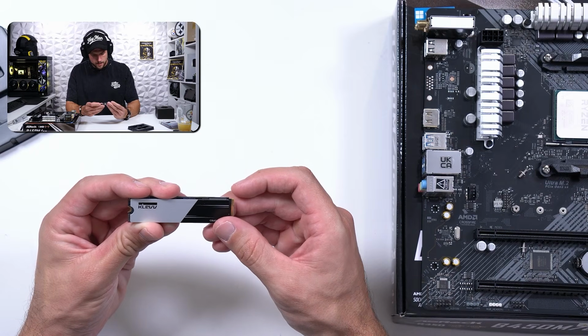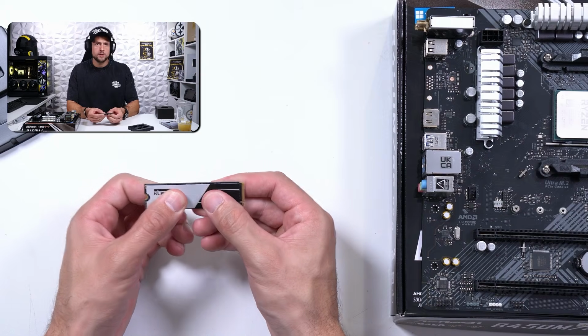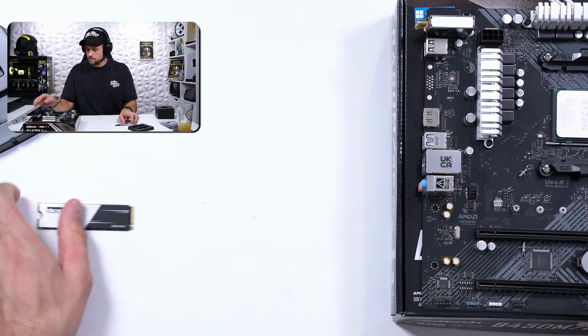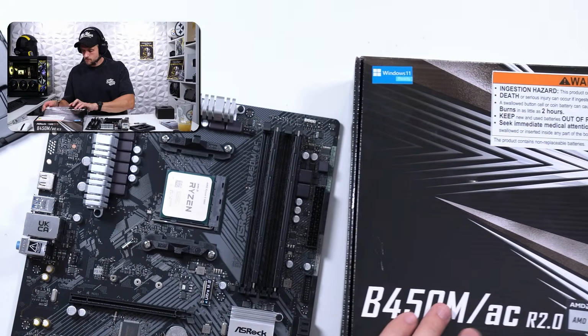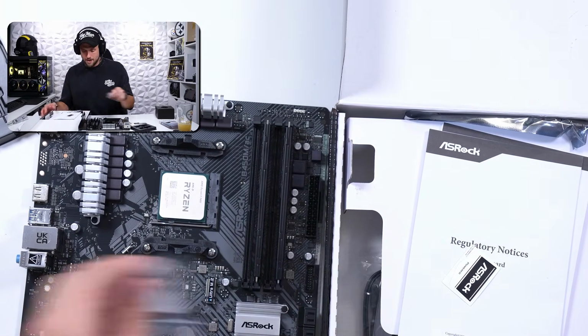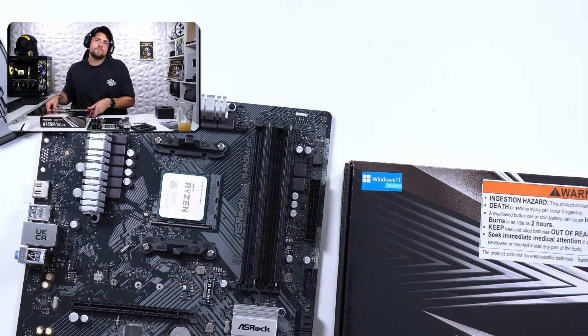So we're going to try and install that OCD friendly here, which I think I did. And now we're going to realize that I never got out an M.2 screw. So we'll grab that and then we'll install it.